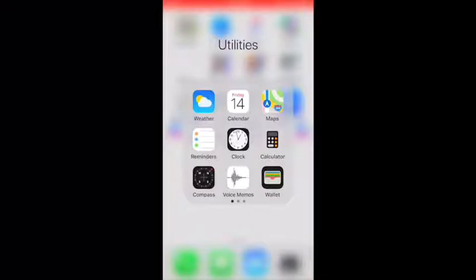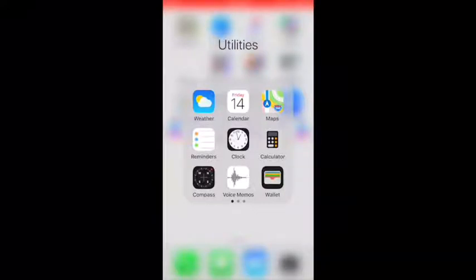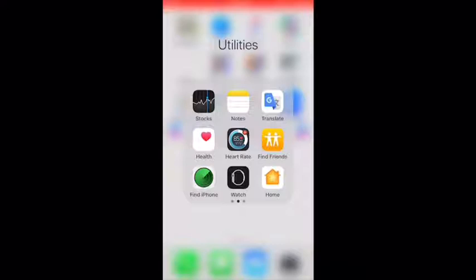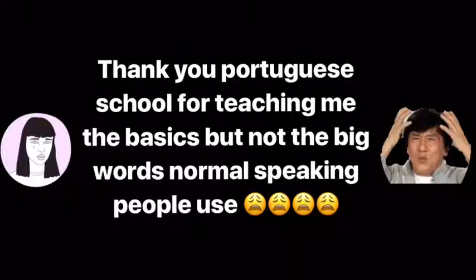Wallet, now in Bermuda, we're not that advanced. But when I do travel, I do keep my airline, my hotel, Starbucks, Dunkin' Donuts, everything on there. And then Google Translate is because I do speak fluent English and Portuguese, but there's just some big words that like your girl didn't learn in school.